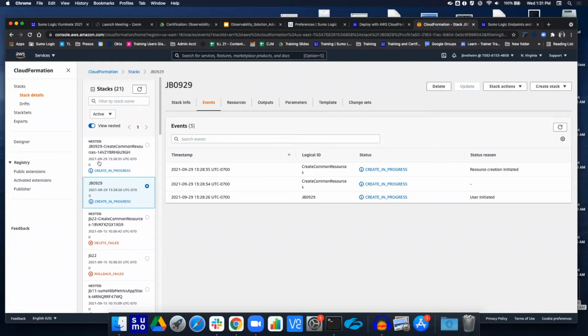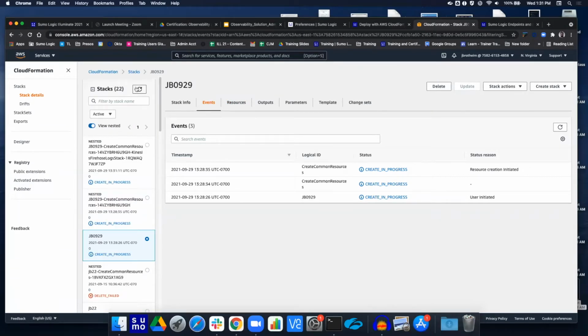I was hoping this would get a little further along. It's coming. It's coming. Now let's see. What we can do also, we might as well take a look at this next step. Let's show you where in Sumo Logic we're going to go next.